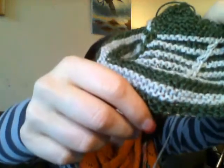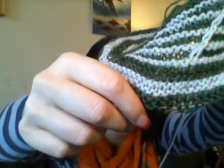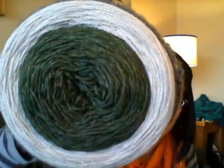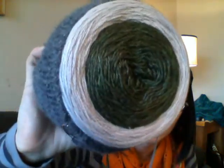And then the gray, the silver, is actually a lace weight. I think I talked about it in my last podcast. It's a lace weight that I'm holding doubled that is the Grinning Gargoyle. It's called Platinum, and it has sparklies in it. Let's see if they'll catch the light at all. No, well, here's what mine looks like wound up, and there, now you can see the sparkles. So just a little bit of sparkle, not over the top.